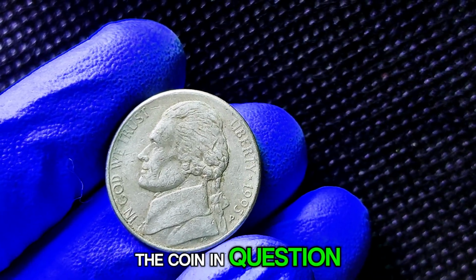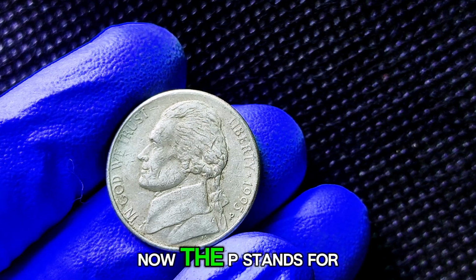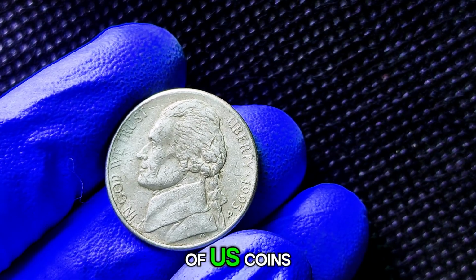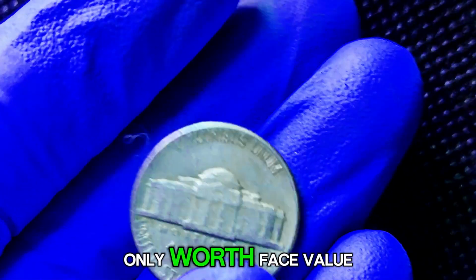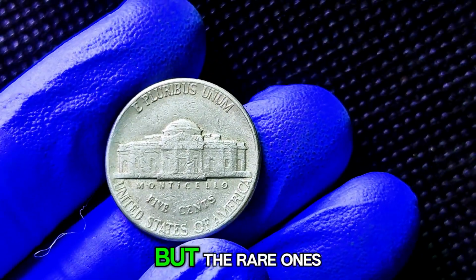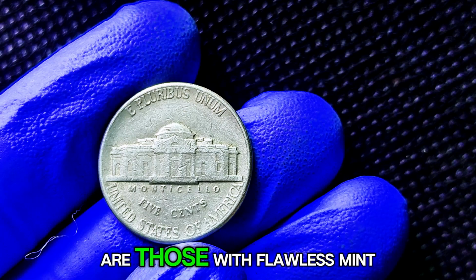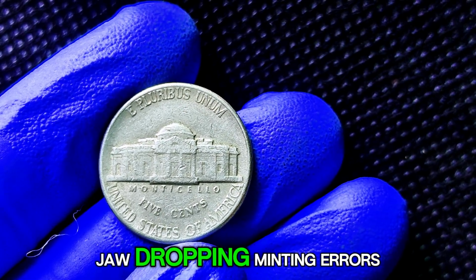The coin in question: the 1993 P Jefferson nickel. Now, the P stands for the Philadelphia Mint, one of the main producers of U.S. coins. Most 1993 P nickels are only worth face value. But the rare ones, the ones that make headlines and stir up auctions, are those with flawless mint condition, full steps on Monticello, or jaw-dropping minting errors.